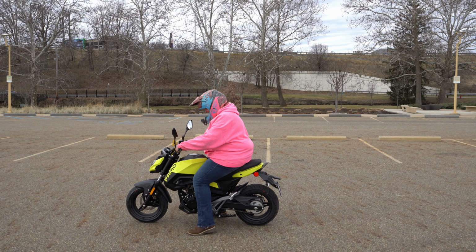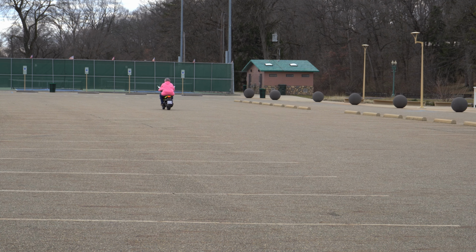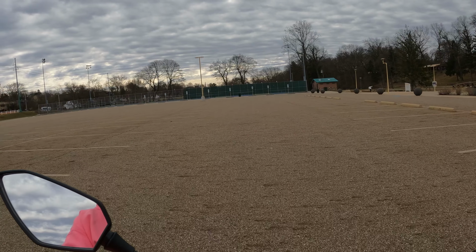Woo-hoo! I got her moving, guys. Look at her go, guys. She's getting it. We brought her here last night a little bit, and she had a little practice in. She wanted to practice a little bit before she got on video to show you guys. She didn't want to be embarrassed, but I keep telling her that it's how you learn, and it's just the nature of the beast.